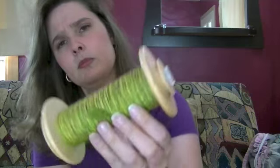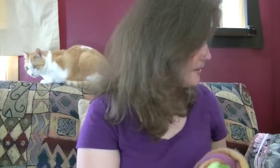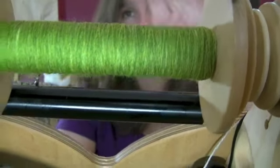So I finished the first bobbin. What day did I finish that? A couple days ago. Maybe on the 4th of July, after we did all of our stuff. And I have started the second bobbin, which is right here on the Sidekick. So there's the second bobbin.